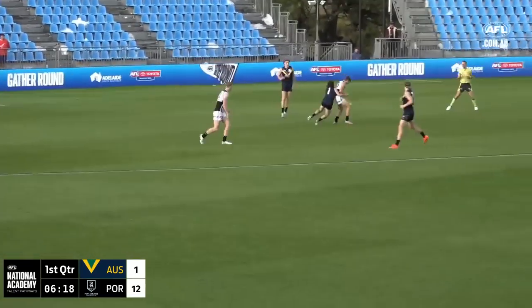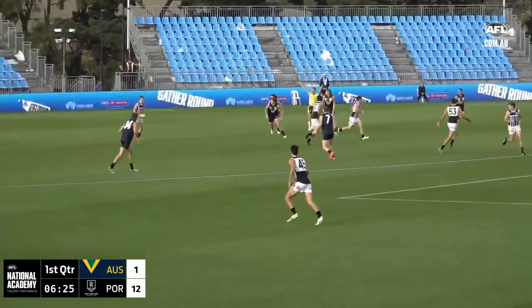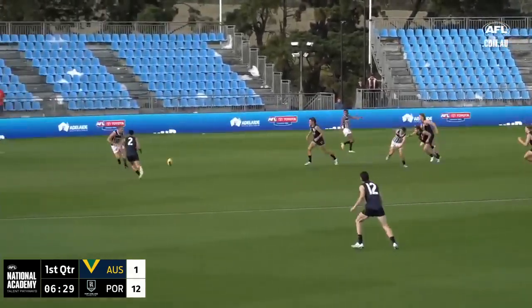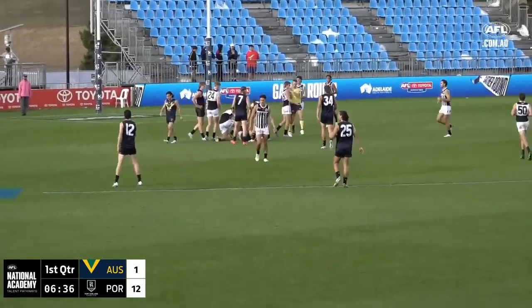Cleary wanted to quickly kick in. It was a dangerous decision, holding the man though. Nick Watson just had a fistful of jumper. And Port Adelaide will, well, I was going to say, will rebound 50, but Jackson ran himself into trouble, neutralised the footy. And the umpire will now cross his arms.